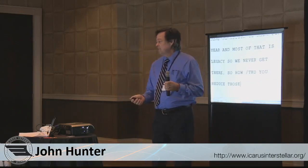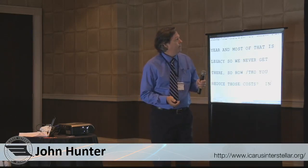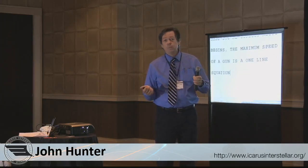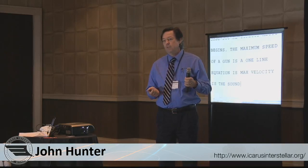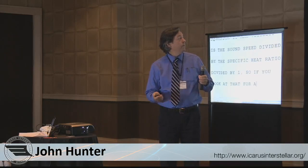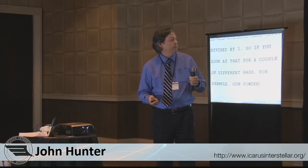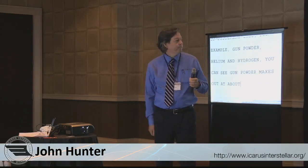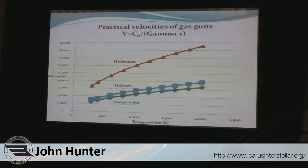And so here's how hydrogen gas guns work, in case you guys are curious about guns. The maximum speed of a gun is a very simple equation. It's a one-line equation: the max velocity is the sound speed divided by the specific heat ratio minus one. If you look at that for a couple of different gases, for example gunpowder, helium, and hydrogen, you can see gunpowder maxes out around, say, 3 kilometers per second at a couple thousand Kelvin. Helium is a little bit better than that. And because hydrogen has a very low molecular weight, it's about 9,000 meters per second, which turns out to be, coincidentally, the number you need to get into low Earth orbit. You need about 9 kilometers per second to get to low Earth orbit.